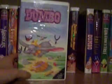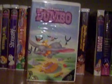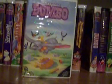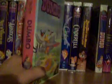And this was also the first Black Diamond Classics release of Dumbo, because there would also be another release of this when they were distributed in 89 and again in 91. I have neither of those tapes, but I hope to find those soon.